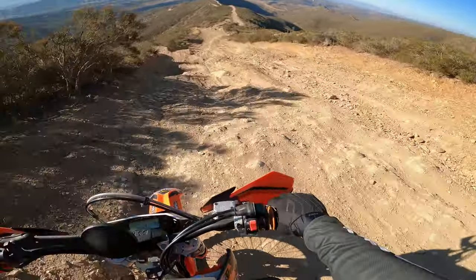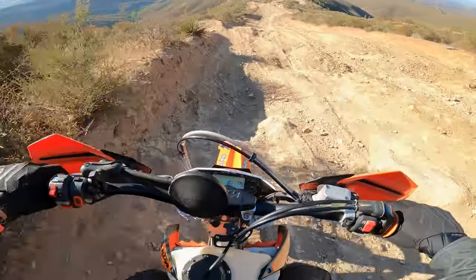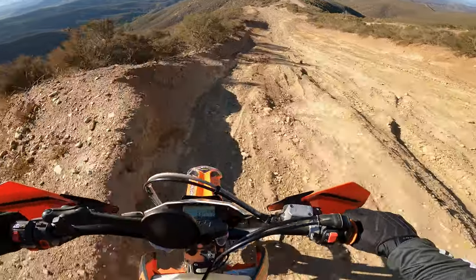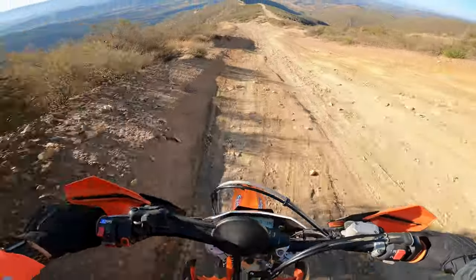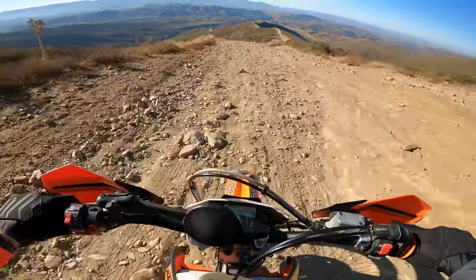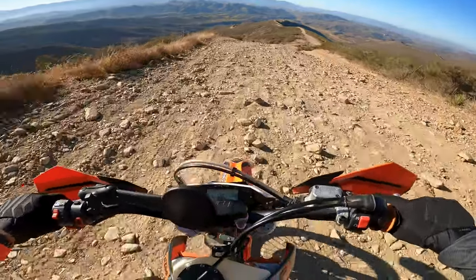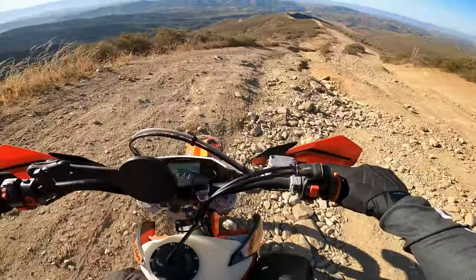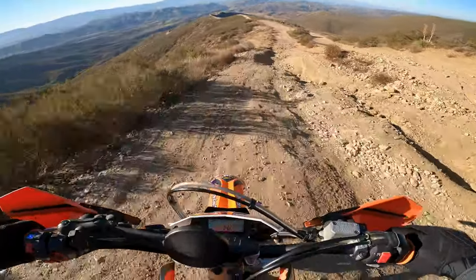Like here on this downhill, that whole right side just looks so messed up. But here on the left, nice clean line. But you need to look ahead, because if you're not looking ahead, you can't plan where you're going to go. If you can't plan where you're going to go, you're going to end up somewhere you don't want to be. So you got to train yourself to look up.